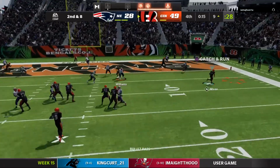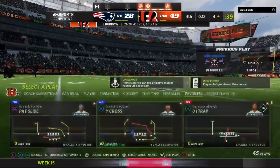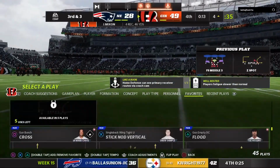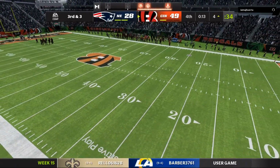Burrow looking to pass. This goes out wide for Mixon. And he'll get this down inside the 5 to the 4 before he's out of bounds. A gain of 4 on the play, and that'll lead here to a 3rd down.